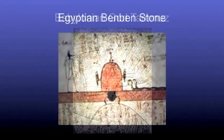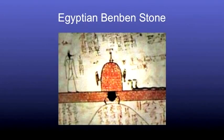In Egypt, we have the Benben stone. Stones are often used to depict the pineal gland. You can clearly see in this image that the stone is shaped like the pineal gland. There are two serpents coming at it on either side. Those serpents are called the uraeus, and they represent the kundalini energy, which is believed to be coming up from the root chakra through the 33 vertebrae into the brain.